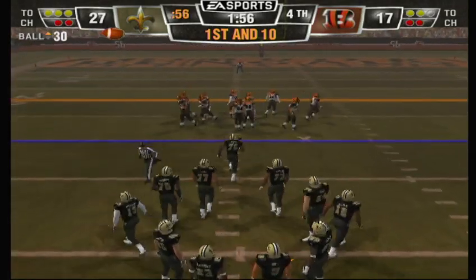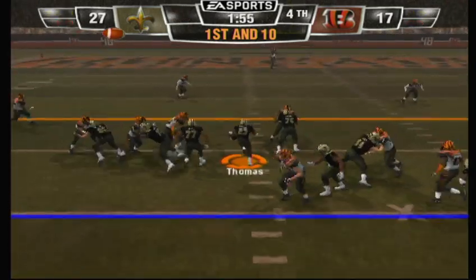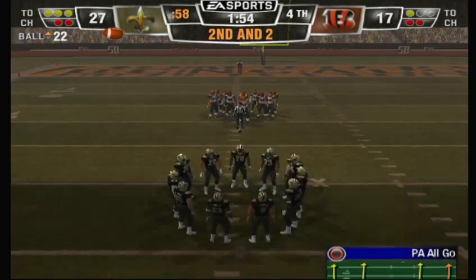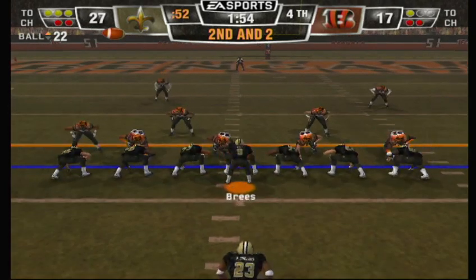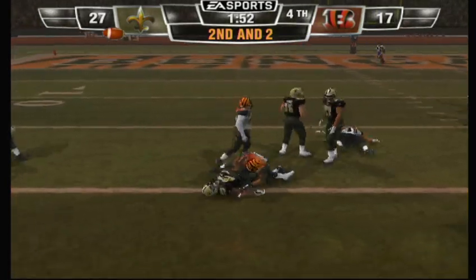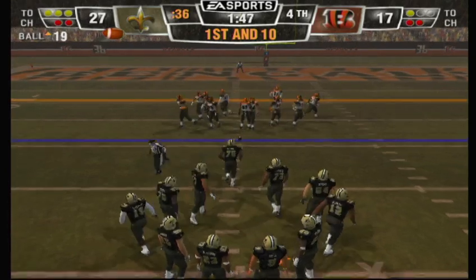It's first and 10. Ball on the 30-yard line. Set. Hut. Cincinnati calls a timeout. And they'll have one timeout left. Second down and 2 to go. Ball on the 22-yard line. Set. Thomas gets 3 yards on the carry. Now we have a first down and 10 to go.